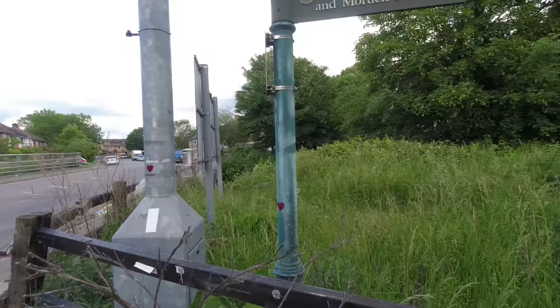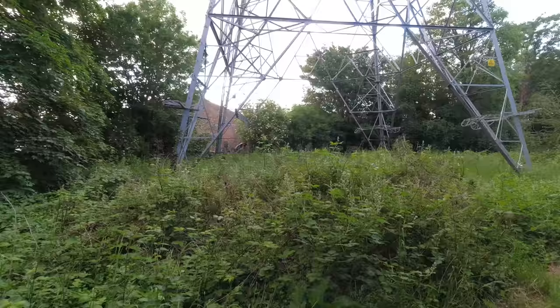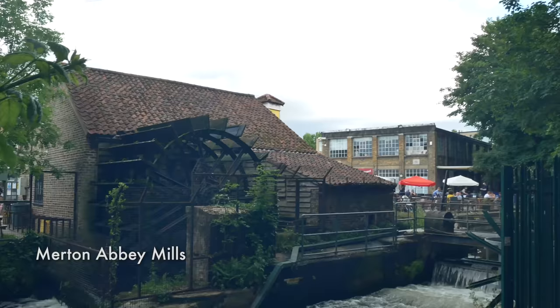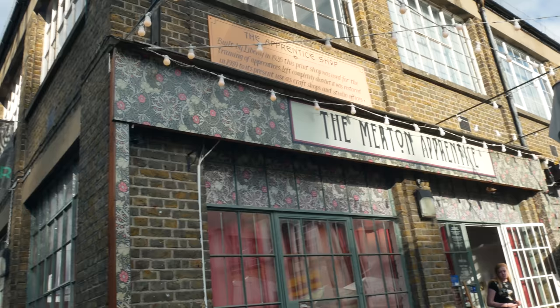Merton Abbey Mills, that's the next big landmark on the walk. Just down here. So this is Merton Abbey Mills, and fantastic water wheel over there. Loads of people eating and drinking on the far side. And I believe there is the William Morris pub over there, which means this must be the site of the William Morris works, mustn't it?